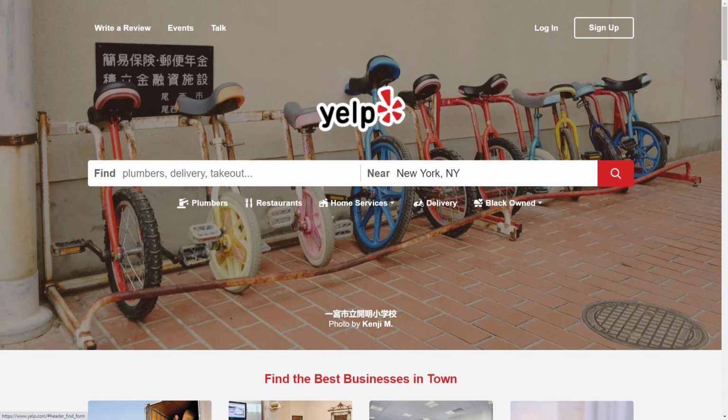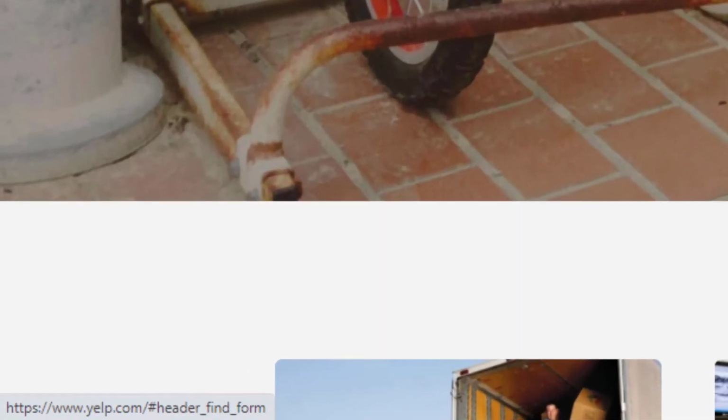So this is really, really bad because I don't know where I am. I don't know where I'm focused. I can see that I have, in this thing on the left, where it says yelp.com/#header_find_form. I'm not sure how that's called, but I can see what this says. So if I press enter, I'm going to go to the header find form.